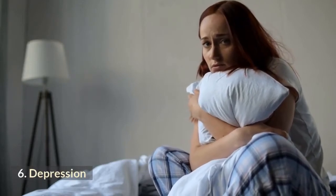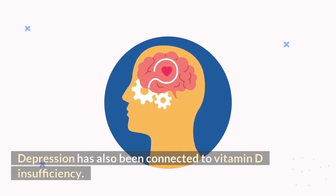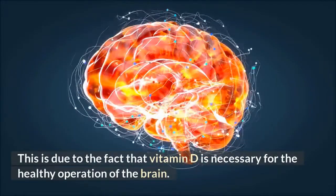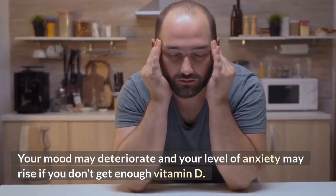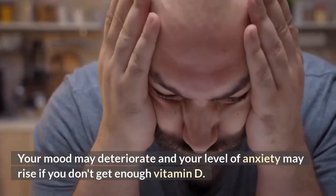Number 6. Depression. Depression has also been connected to vitamin D insufficiency. This is due to the fact that vitamin D is necessary for the healthy operation of the brain. Your mood may deteriorate and your level of anxiety may rise if you don't get enough vitamin D.